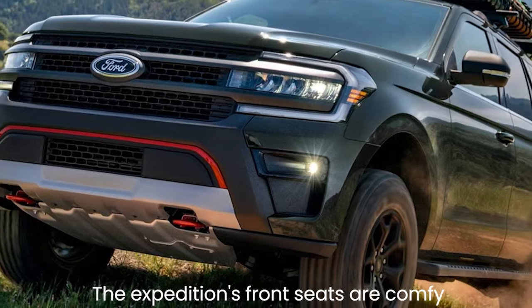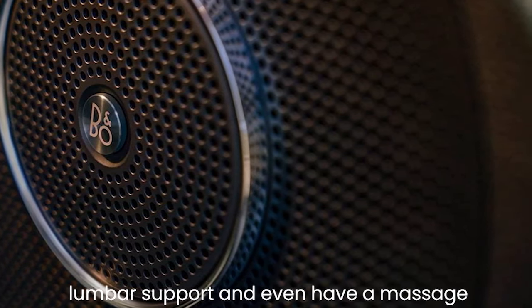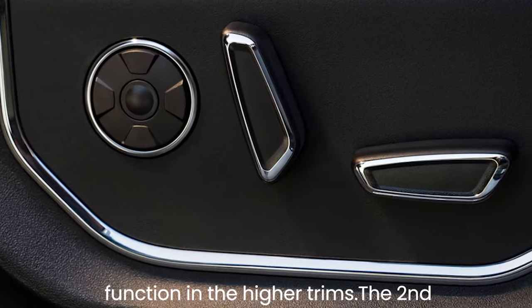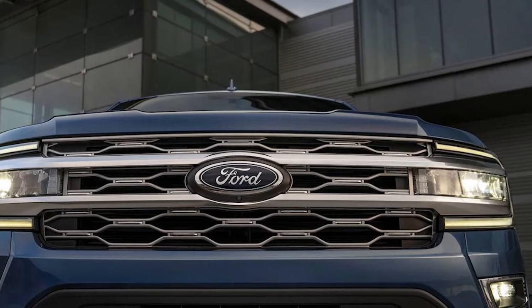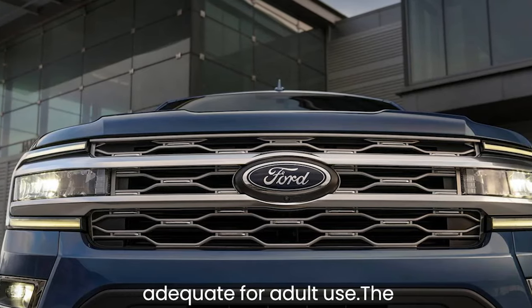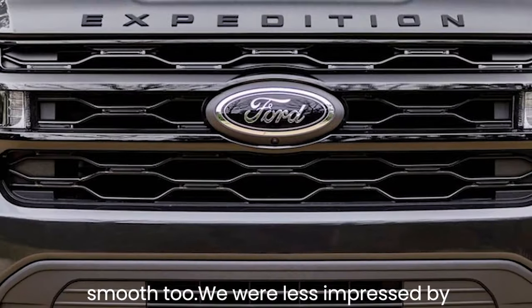The Expedition's front seats are comfy and cushy. They have multiple zones of lumbar support and even have a massage function in the higher trims. The second row seats are also decently plush. The third row seating is firm but still adequate for adult use. The Expedition's ride quality is pretty smooth too.